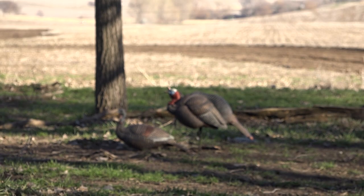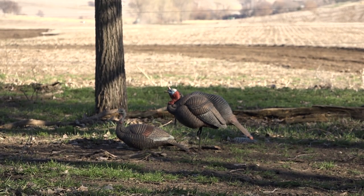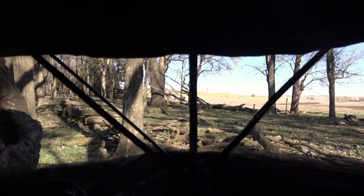Just in the timber out of the bean field is where we're at. Just brushed in a ground blind. Decoys are out at about 15 yards. And the turkeys have been out in the bean field and then coming in. And we're actually sitting right underneath their roost, so it should happen tonight. The birds aren't spooked, they're relaxed, they haven't been worked at all yet this year.